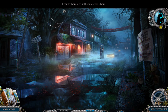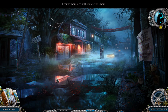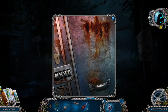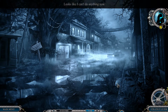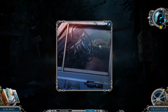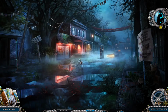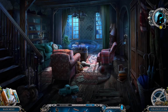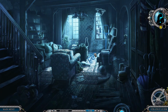Market looks like it goes to a cemetery looking thing. I think there are still some clues here. So I can't go nowhere. I'll find all the clues. What if I do this? Looks like I can't do anything now. That's great. Let's look at this car. Guess the cops are paranoid. Yeah, for people snooping around in their stuff. Alright, how about this place? Are you gonna do that every time I can look? That's really gonna take away from it.